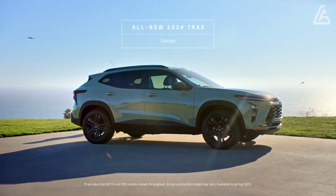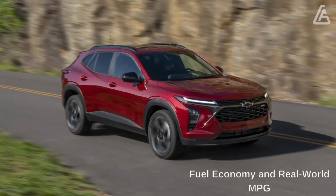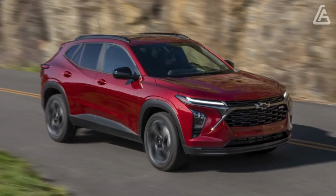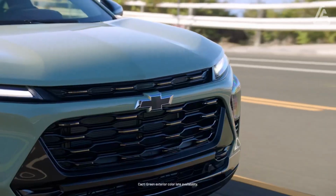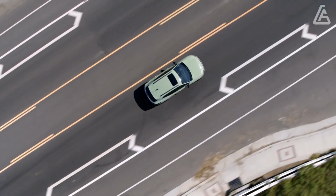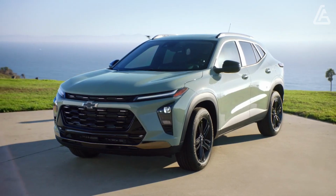Best case scenario: the 2024 Chevy Trax acquired an EPA-assessed 28 miles per gallon in the city and 32 miles per gallon on the thruway. Those accomplishments are about equivalent to the non-Super Mazda CX-30. The Trax gets better efficiency around the city than the Hyundai Kona.